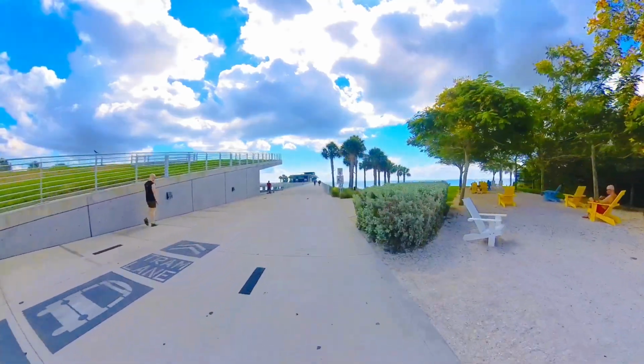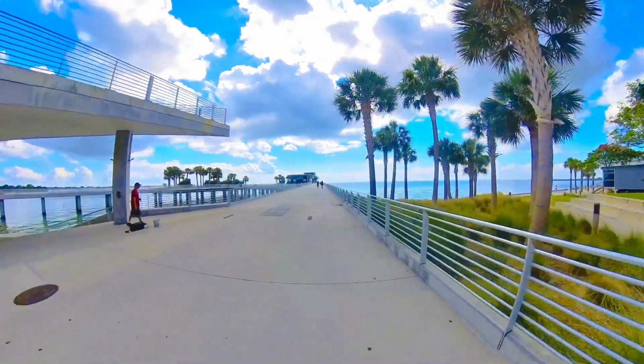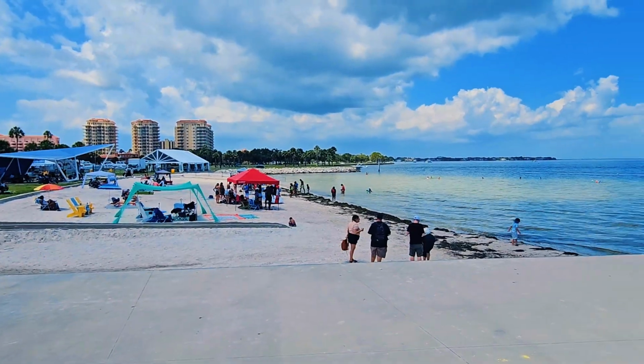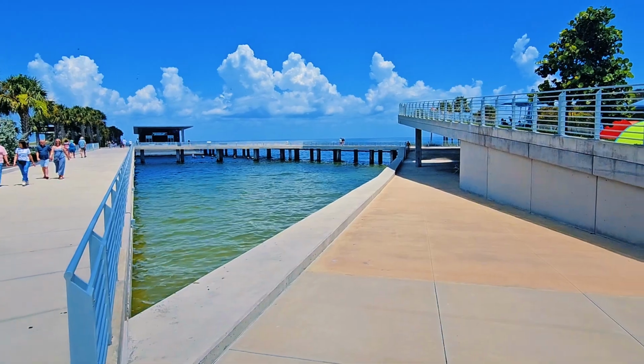Today we start this amazing ride at one of my favorite places in Florida. St. Petersburg is a city full of creativity, beauty, and an overall fun vibe. It's home to some of the best restaurants and entertainment in the Tampa Bay area. Located in the 26-acre complex, St. Petersburg Pier is one of the main highlights in the downtown area.